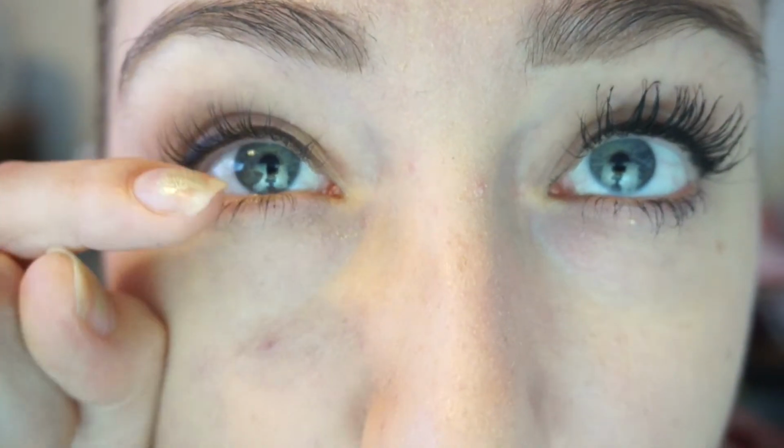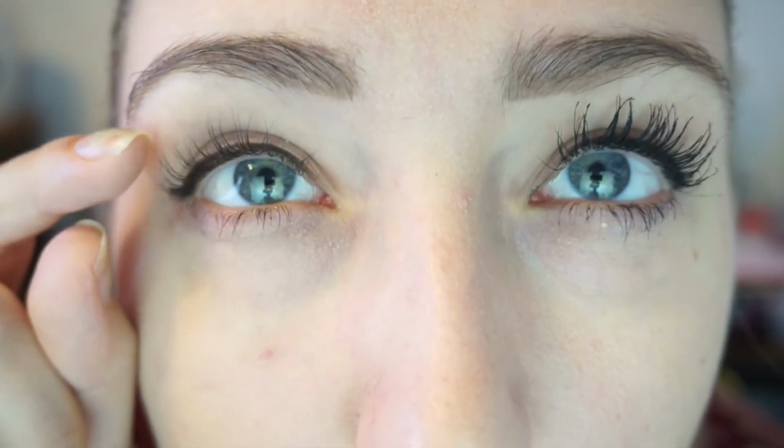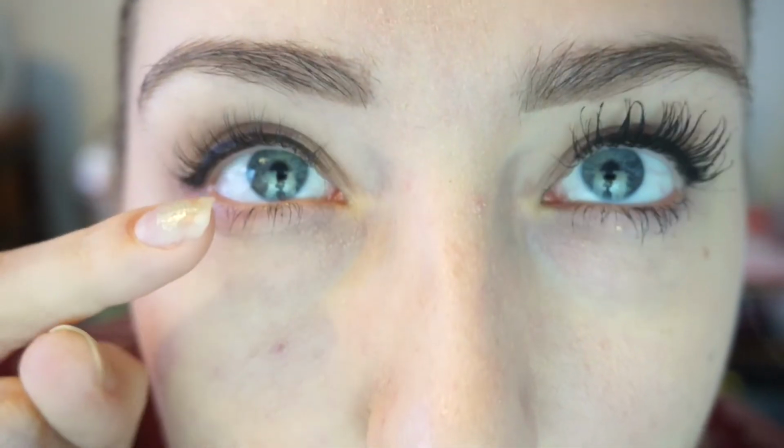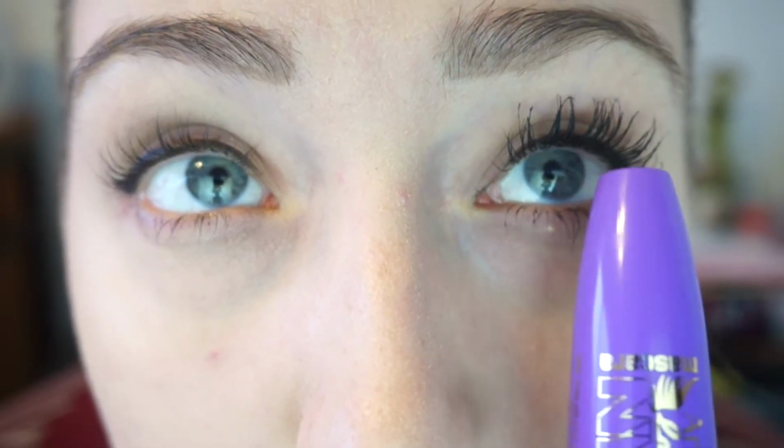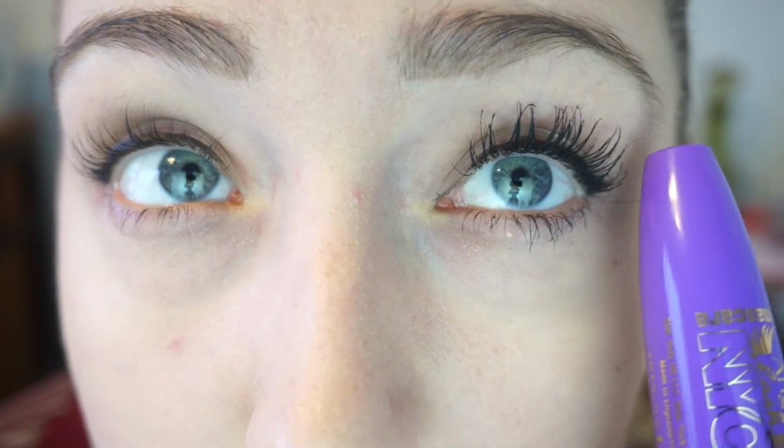So here is my naked eye. As you can see, my eyelashes are finally starting to grow back from the debacle that I don't want to speak about, but it made my eyelashes shorter. I am looking at the lens to show you guys this. They are starting to go slightly above my brow bone again. So with the mascara on, you can see that it did add some length. They are indeed above my brow bone more than these are, and it did add some volume.